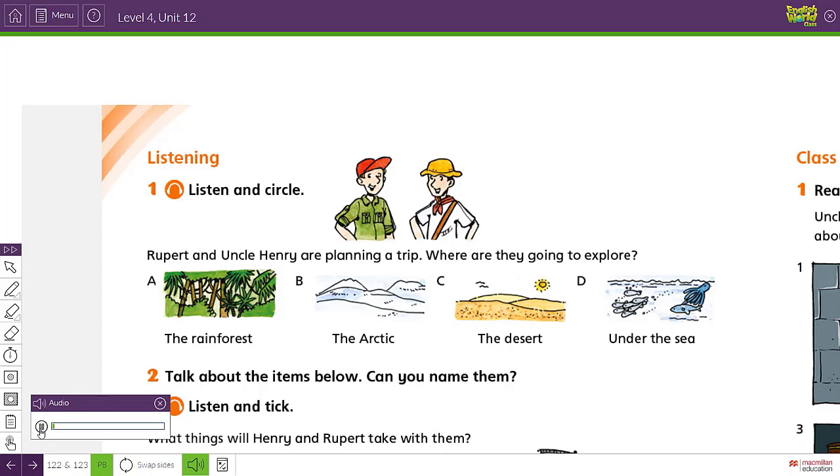Pupil's Book, Unit 12, page 122. Activities 1 and 3. Listen and circle.